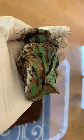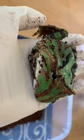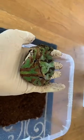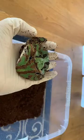Let's have a look at his skin from this side. Can you see his back legs here? Look, he's got a little bit of old skin coming off. That's quite amazing, that is. So it's a bit like when we've showed you the snakes and the snake's molt. We call it sloughing in frogs, and they slough their skin off.